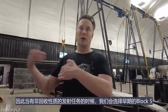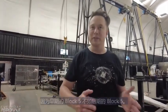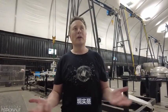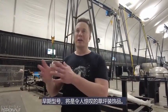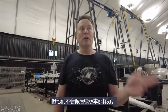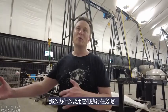So when we have a mission that requires an expendable booster, we'll use an early Block 5, because the early Block 5s are not as good as the later Block 5s. Wow. And they're more of a pain in the ass to get ready for flight. Wow. So the reality is the early ones are going to be amazing lunar ornaments. Yeah. I mean, as good as lunar ornament gets, but they will not be nearly as good as the ones that follow, so then why keep them flying?